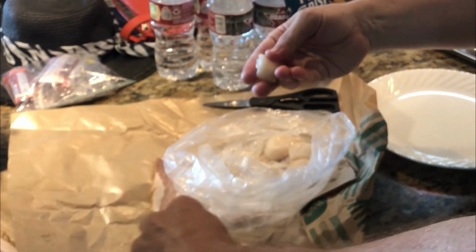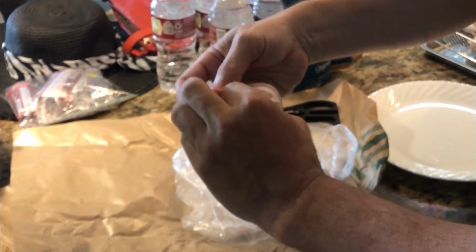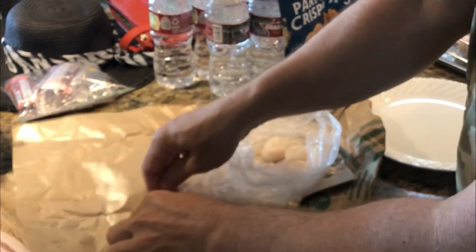And I eat a lot of butter. Probably at least a stick of butter a day, which I don't know how many tablespoons that is. Oh, look at me. Did I cut those other ones? Yeah, I did. There we go.